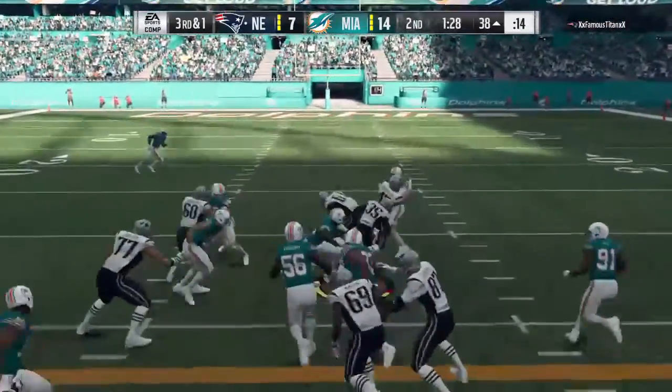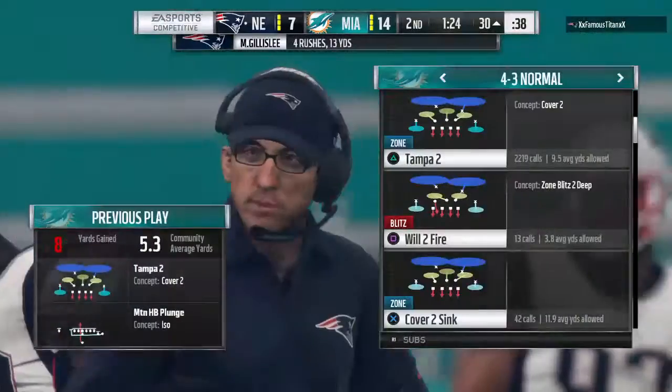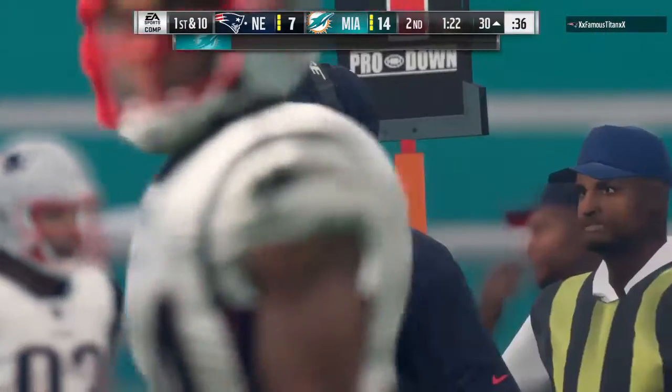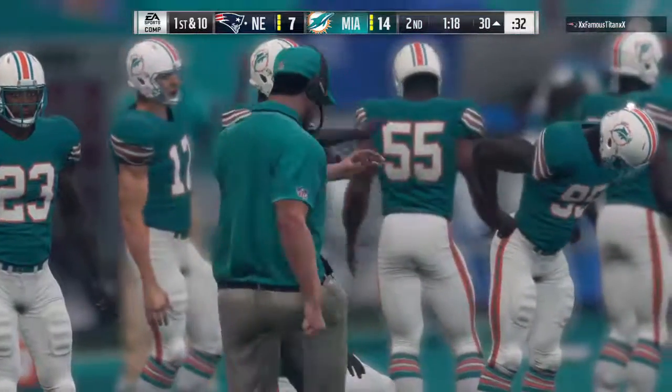They stay on the ground. This is Gillislee again. And he's going to have the first down yardage as he's down at about the 30-yard line. It's an 8-yard pickup and leads to a new set of downs.